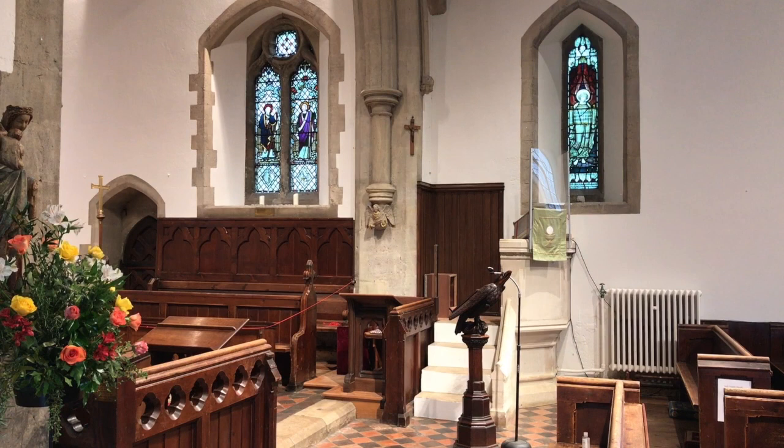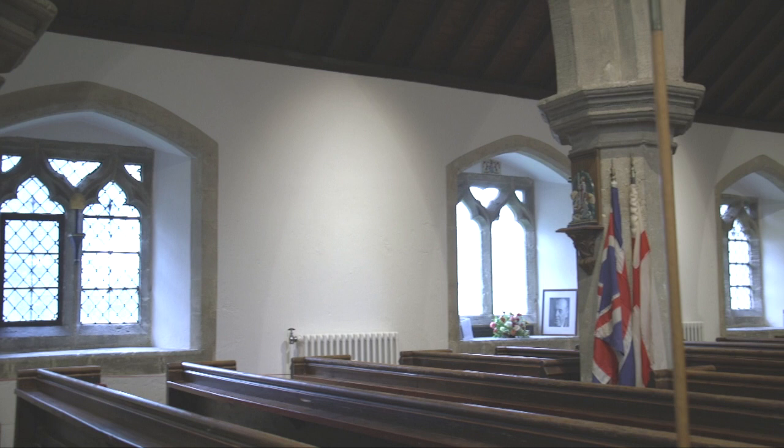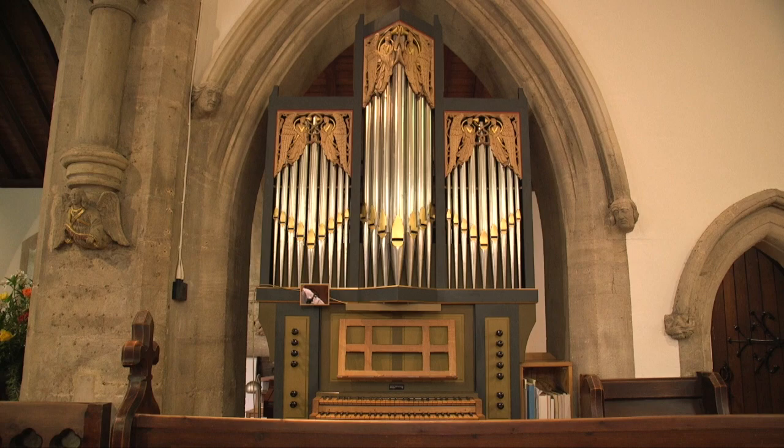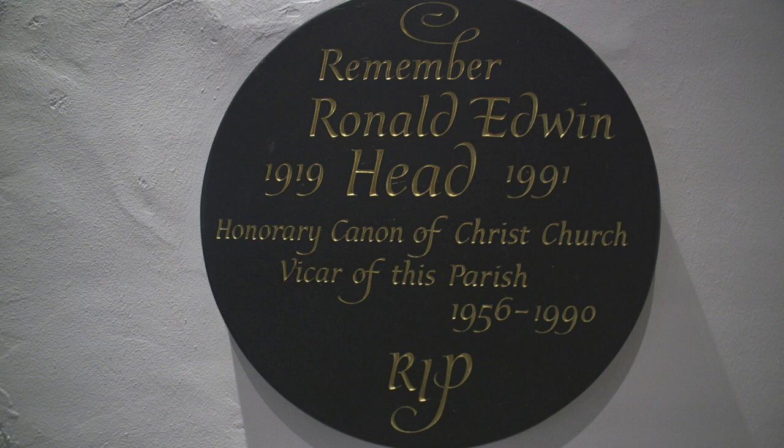The nave includes pew seating and a north aisle. The chancel holds wooden choir stalls and an organ designed by Sir Kenneth Tickell. The Lady Chapel was dedicated in 1993 in memory of Canon Ronald Head, who was Vicar of Holy Trinity from 1956 to 1990, and a good friend of C.S. Lewis and his brother Warren.